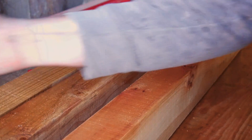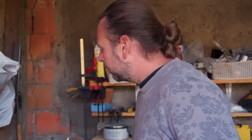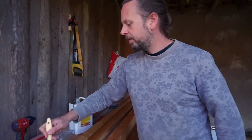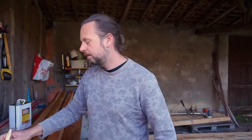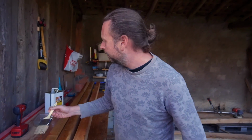What's happening? So we're doing the final coat of preservation for the rafters, also known as barrotes. Hopefully they'll last very long. And how many have you done so far? Well, we've done three. I'll show you guys something very annoying.